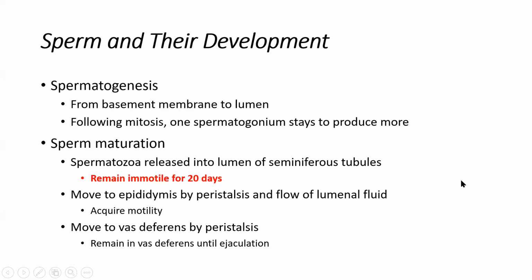They remain immotile for a couple of days, about 20 days. And then when they get to the epididymis, and there's the peristalsis, there's the luminal fluid, which is also secreted from those Sertoli cells, then they will acquire their motility. Remember, the fluid has the fructose that's going to be important, energizing these cells. And so they're not quite motile until that 20-day period has passed, and they make their way into the epididymis. From the epididymis, they move into the vas deferens, also by peristaltic contractions or rhythmic contractions, and then they remain in the vas deferens until ejaculation, which is part of the male sexual response.